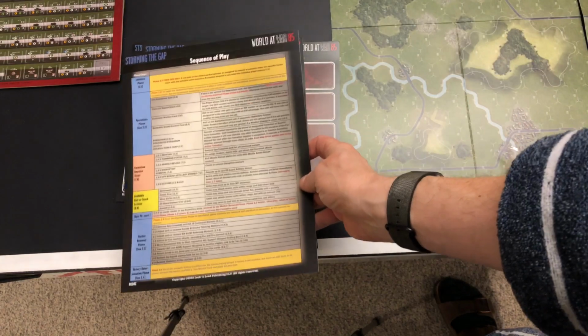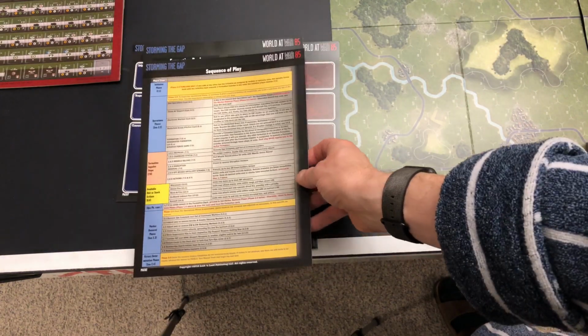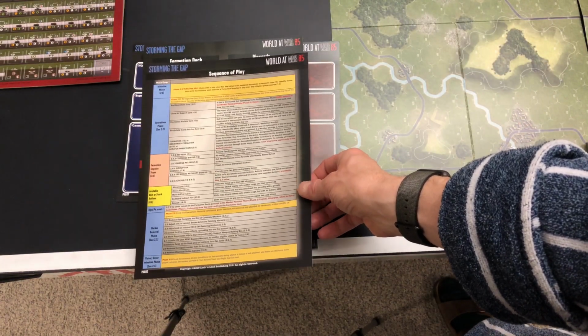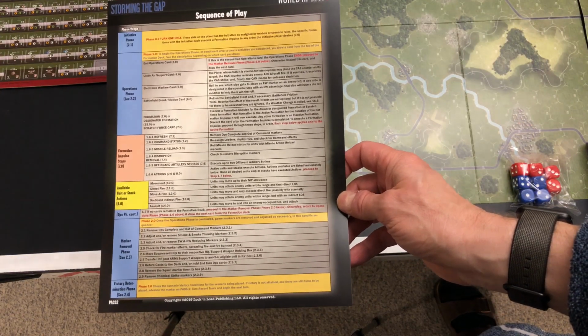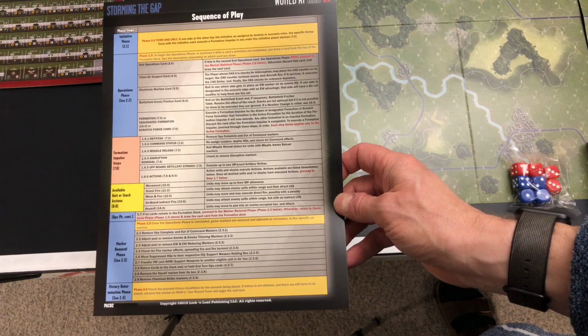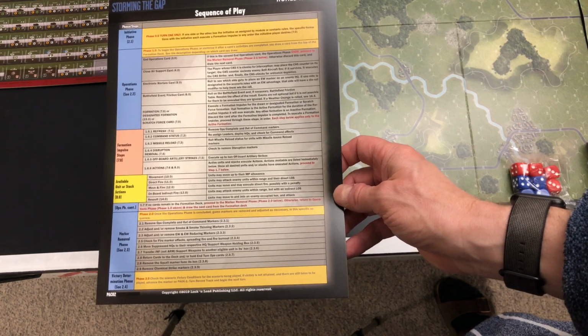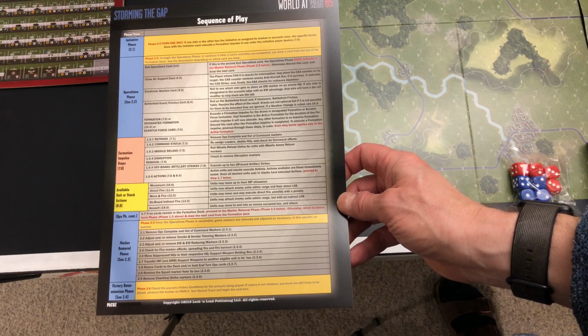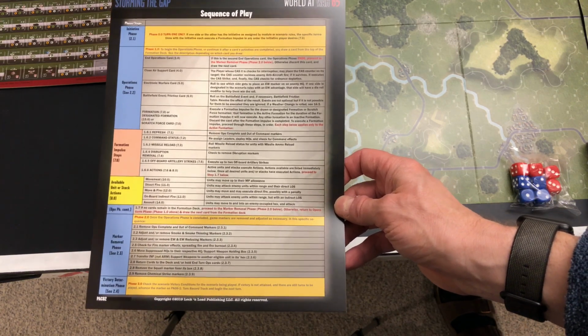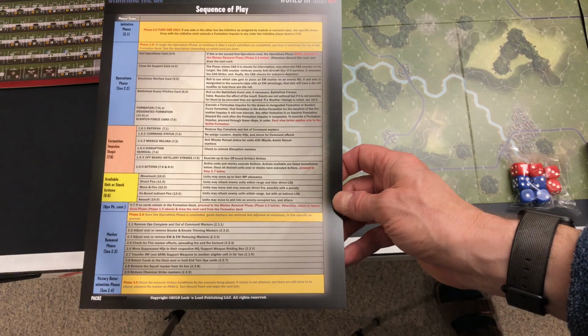But anyway, you've got the sequence of play. Now understand, let me tell you something. There's a lot of information here, and it can be a little overwhelming. But I really feel like, for a hex encounter game, it's pretty straightforward. What they've done here, though, and it can cause confusion, is like their Lock 'n Load tactical game that comes with 100-plus pages of rules. It does that because they explain things.